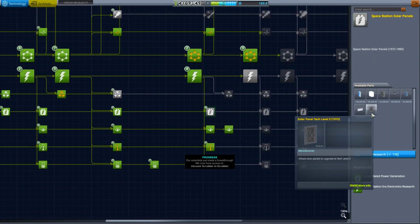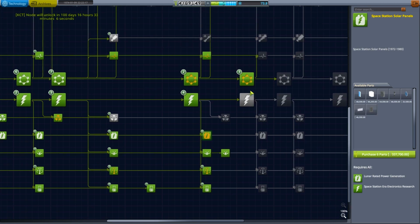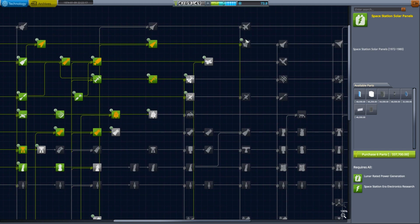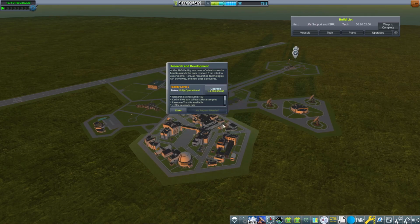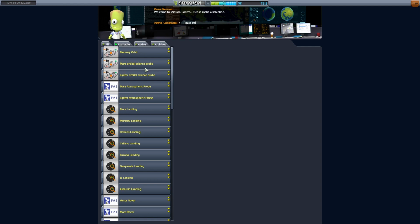Do we want better solar panels and stuff like that? Yeah, we'll get a bit of that actually while we're at it. And then I think that's us spent up. Yeah, so we want to have a look and just check if we've got that upgrade for the research on the way. We do not have that research underway. However, that research is going to cost me 4 million. I think we're going to hold off starting it just now until we get the Phobos mission done.